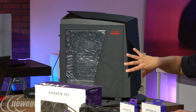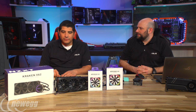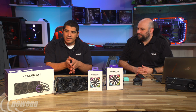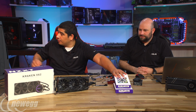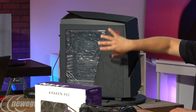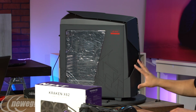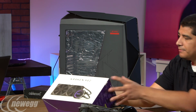And of course, at the heart of that from a CPU standpoint, we've got the latest generation Core i7, the Skylake series of CPU. Definitely that's going to go perfectly with our GTX 1080 Ti part. These are going to be rounding out not only the fans for the Kraken X62, but also for our exhaust and for the front intake. So that pretty much covers us on that side of the fence. Now let's get that thing out of the way.